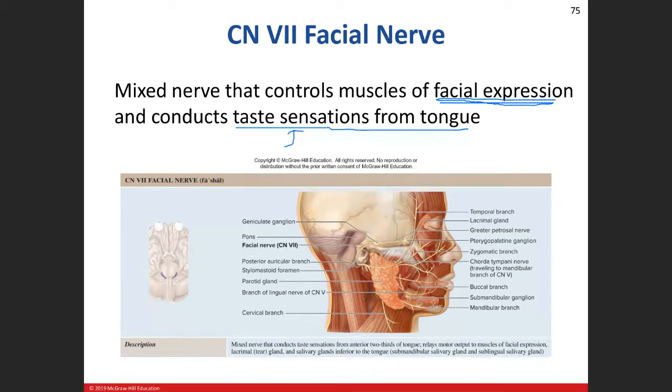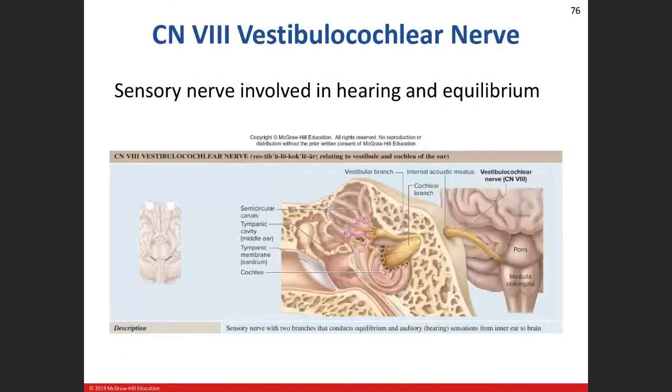Cranial nerve number 8, excuse me, the vestibulocochlear nerve. Let's divide this one. Whoops, not like that.